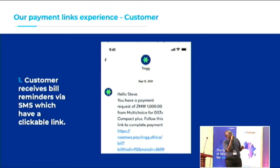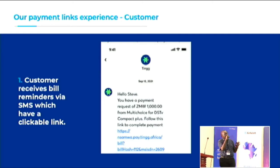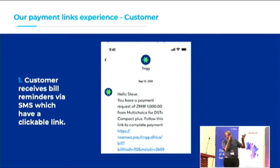So when it comes to the customer, this is the kind of SMS that a customer would receive. "Hey, Steve, you have a payment request of this amount of money from MultiChoice, for DSTV Compact Plus service. Click on this link to pay," or there's a USSD part that has been eliminated, because we enable customers to pay via either a web link or a USSD. This is mostly for customers who have feature phones.